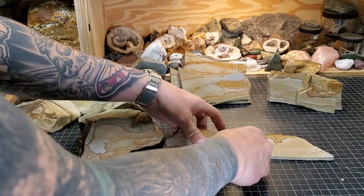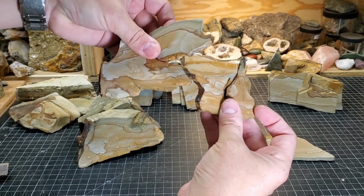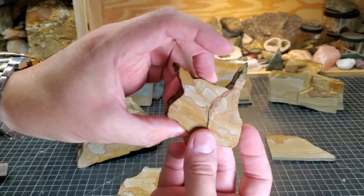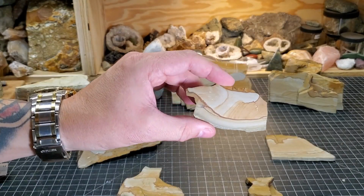Clearly, this is what you don't want. You don't want a slab to come apart on you. Now, these little pieces will probably get thrown out back. Not a whole lot I can do with them. We do have some nicer seams in these.